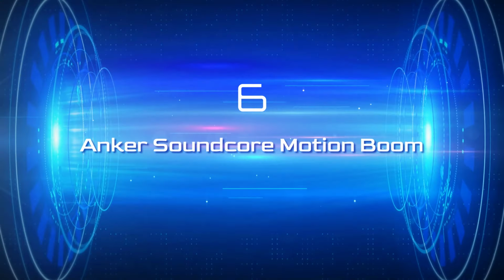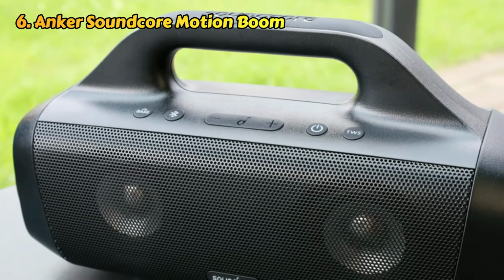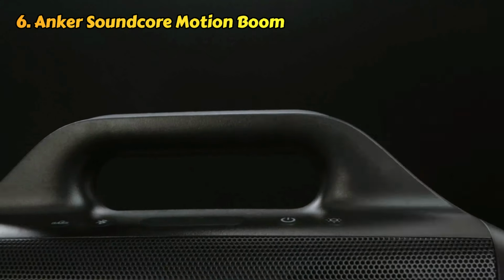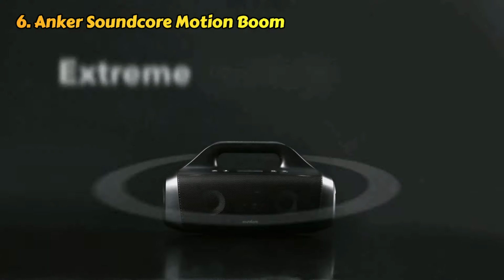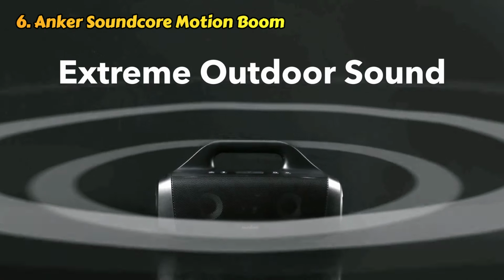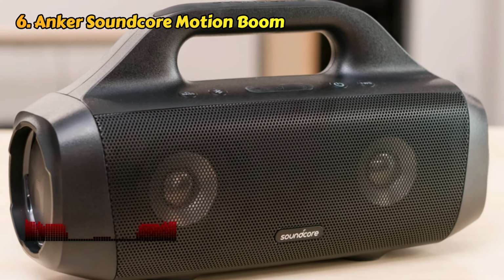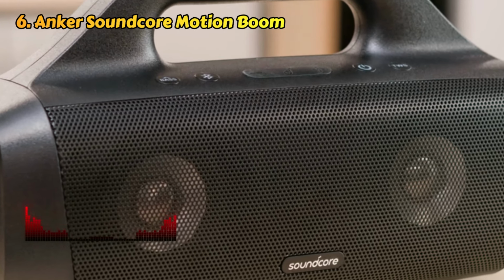Let's switch to the number 6, Anchor Soundcore Motion Boom. The Anchor Soundcore Motion Boom is a more affordable alternative to the top picks on our list. Despite its budget-friendly price, this speaker gets plenty loud. Its max volume of 93.1 decibels isn't quite as much as the more premium options on the market, but it's still more than enough to fill most large and open spaces, like basements, with your favorite tunes.